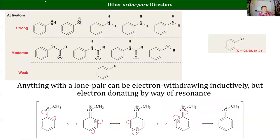All right, and so the other ortho para directors that we see are anything where you've got a lone pair directly attached to the benzene ring, because that lone pair, despite the fact that oxygen is electronegative, means that we can stabilize that positive charge. And electron donating by way of resonance means that we're still going to favor putting electron density in the ortho and para positions, which means it's still an ortho para director.